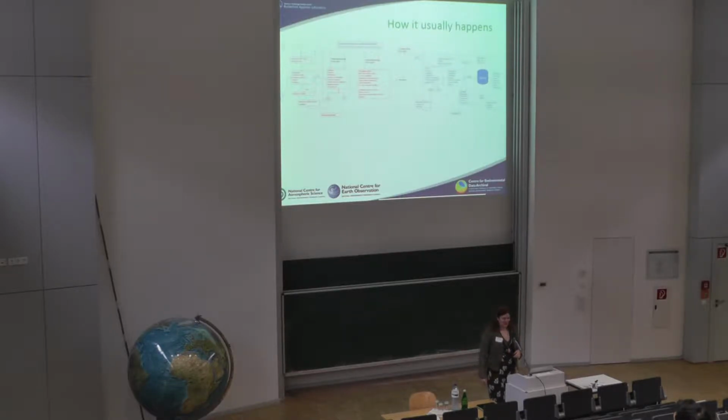What usually happens, however, is a lot more complicated. So I'm not going to go into that in any great detail. Just to say that this is our normal workflow. This is the workflow that we have for someone, the data submitter, who is engaged, who is interested, who wants to give us the data. They're willing to answer questions.